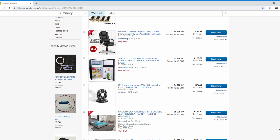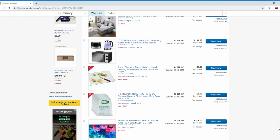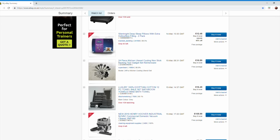I'm literally furnishing this apartment from the ground up and I'll be buying as much as I can from eBay. In fact, there were only a few things left to purchase from Tesco, Asda and Argos, so 90% of the stuff was purchased right here and now.